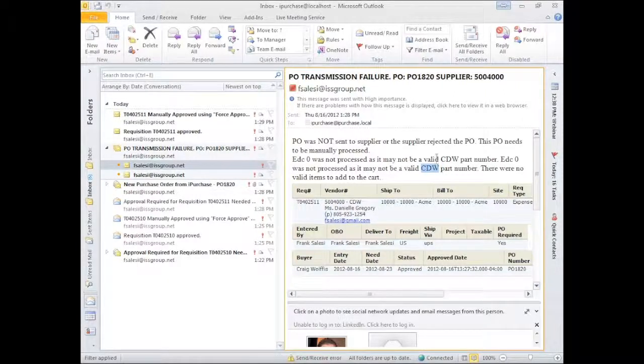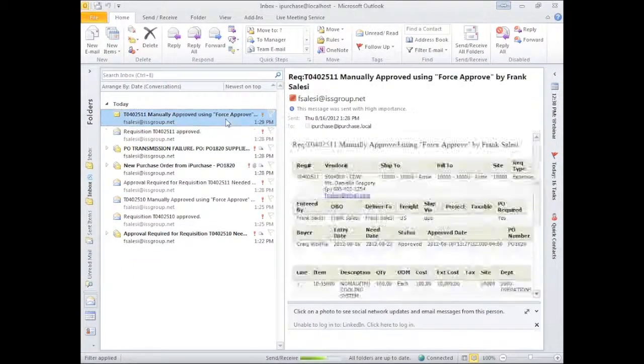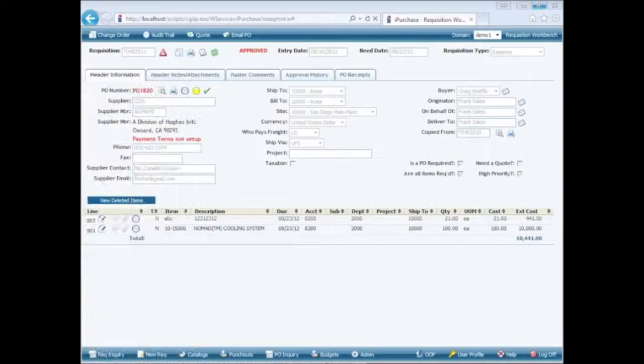They came back and gave us an error that they don't know what these two items are. Right? So there's a problem. You've got to go take care of this problem. And this gets sent out typically to the buyer or the originator. CDW doesn't know the items. They can't do anything with them. They'll send you an email, and we'll forward that email to you. Here's another approval, and here's another force approval. So those are some of the emails that iPurchase will generate for you.